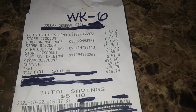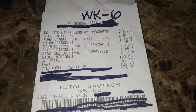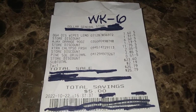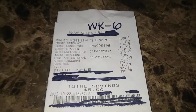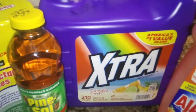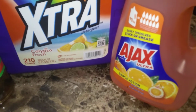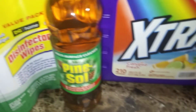My total was $25.79. I did use my $5 off this week at the Dollar General store because of the type of preps that I was able to get. It was the preps that I considered to be a little more expensive, and since these preps will last me almost an entire year, I will be continuing to save not just $5 one time, but $5 throughout the next probably 6 to 8 months and even possibly a year on some of these items.